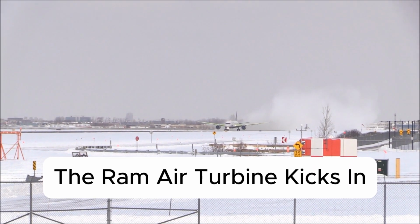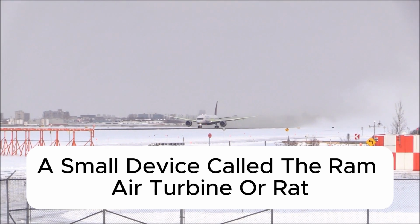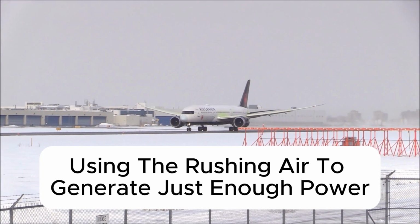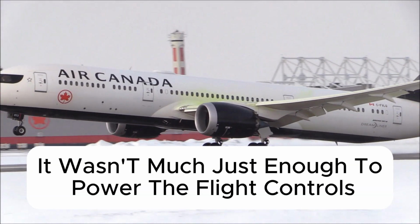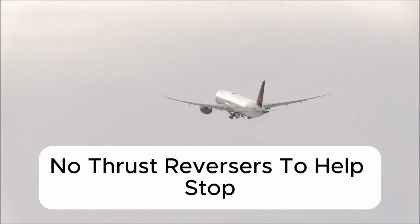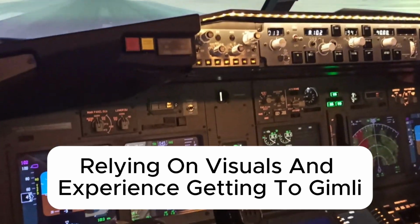The ram air turbine kicks in. Luckily, the Boeing 767 had one last trick up its sleeve. A small device called the ram air turbine, or RAT. It's basically a little propeller that pops out when the engines fail, using the rushing air to generate just enough power to keep basic systems running. It wasn't much, just enough to power the flight controls and a few instruments. There was no autopilot, no flaps or slats to slow down for landing, no thrust reversers to help stop once they hit the ground. Even talking to air traffic control was hit or miss. The pilots were pretty much flying blind, relying on visuals and experience.